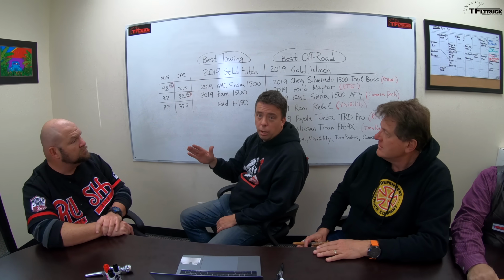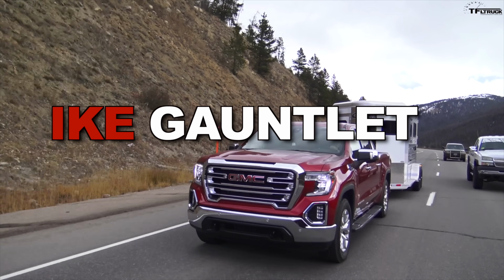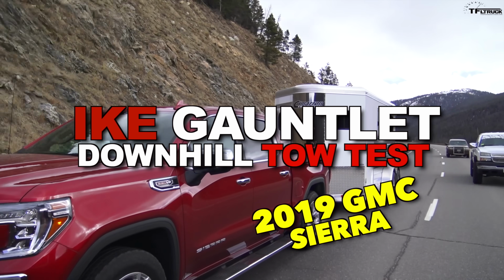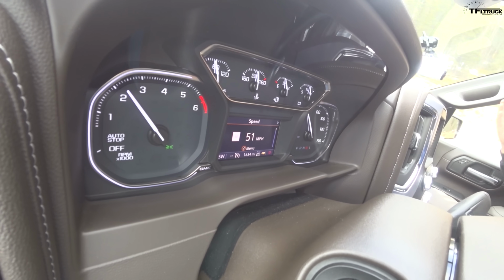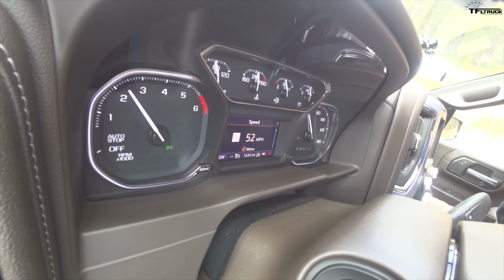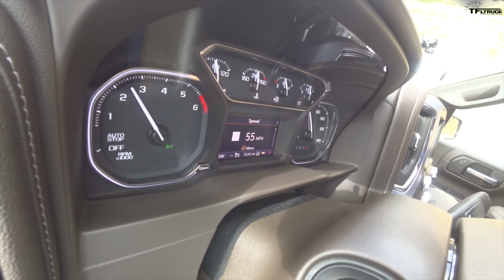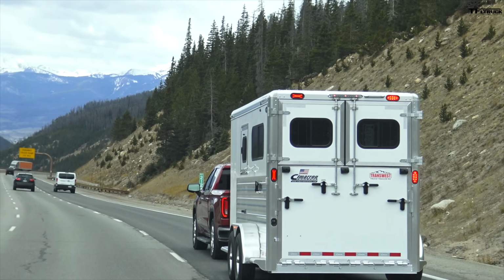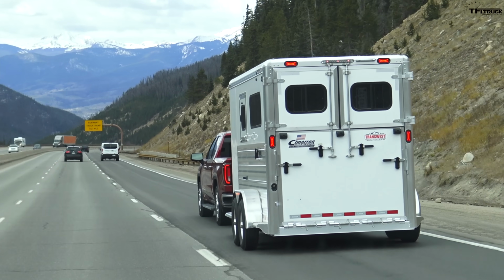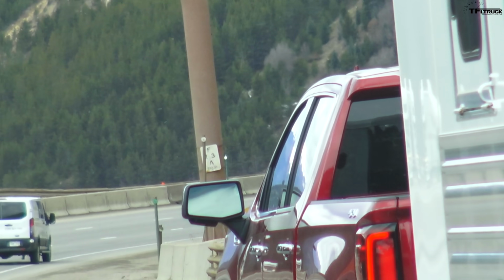Yes, so we use downhill and uphill portions on our gauntlet. On the downhill, we count brake applications. We're measuring the downhill performance in the same way that we've done in previous years. We're coming out of the tunnel at 50 miles an hour at the top of the mountain, and if and when the truck exceeds the 60 mile an hour speed limit on the way down, we apply the brakes gently to slow it back down to 50. Then we count the brake applications in each truck. We're not using manual shift mode.